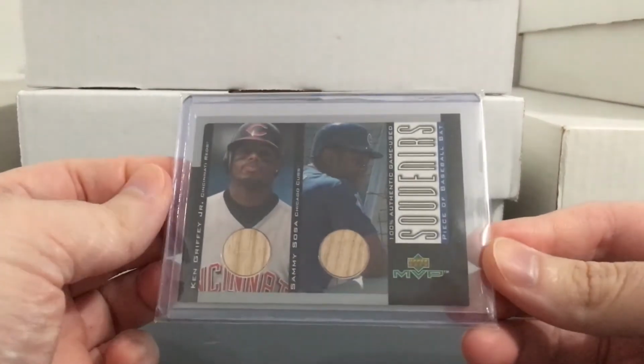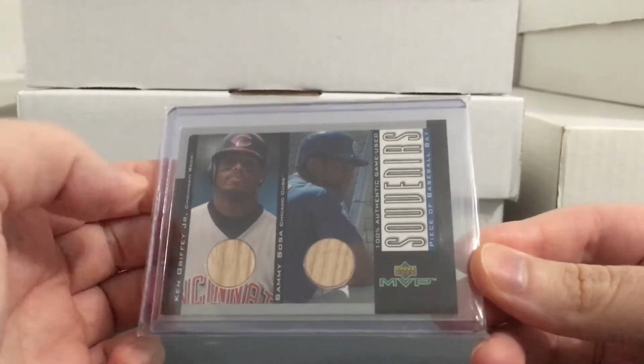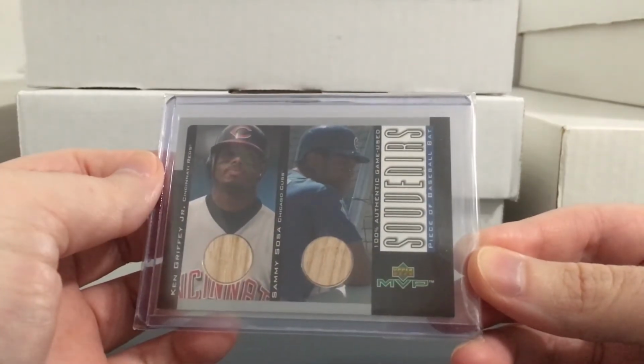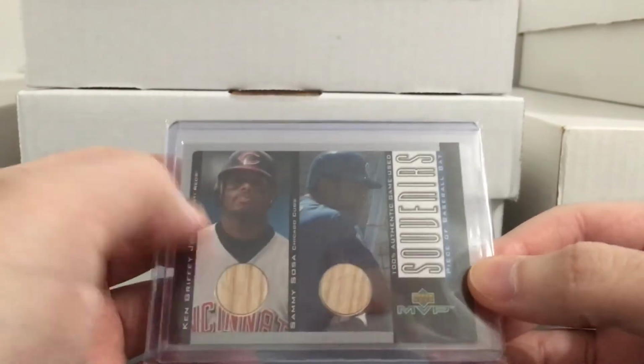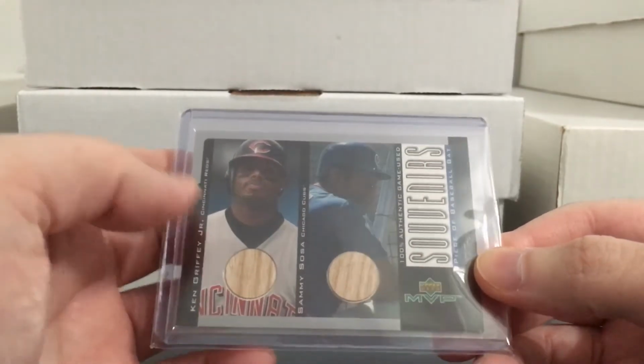So that was obviously the Chicago White Sox. Next is the Cincinnati Reds. This card actually has 2 players on it, but I'm going to count it as the Cincinnati Reds card. It's a dual relic with Griffey Jr. and Sammy Sosa. Another really nice card. I really like this set. They had some pretty cool pairings of different players. I think they had different material pieces too on some of them.